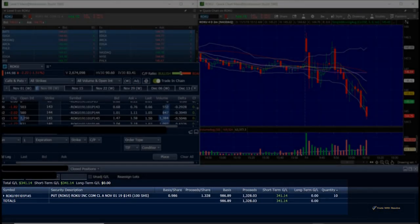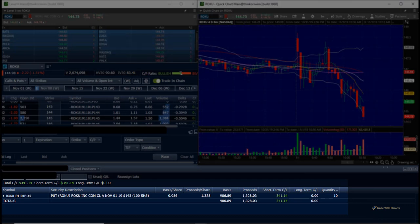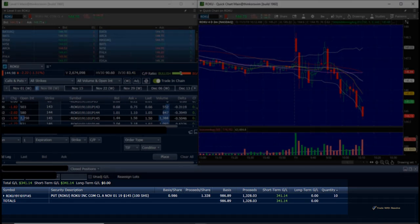I am all out of the trade for a $341 profit, and you can see here I bought in on Roku with an average of about 98 cents, and I scaled out of the position with an average of about $1.33. And so this equated to a 35% gain here on Roku.